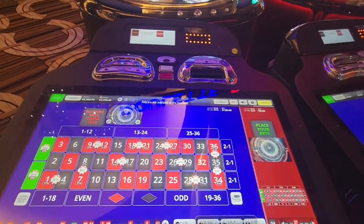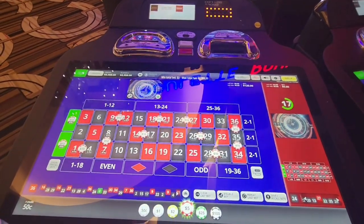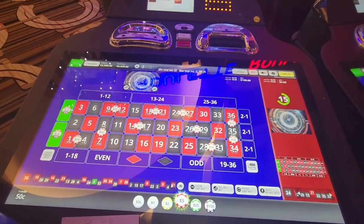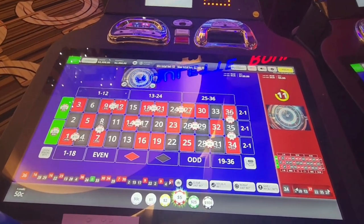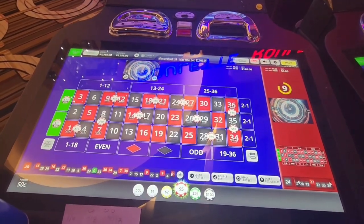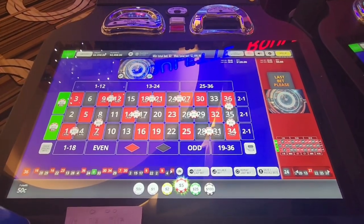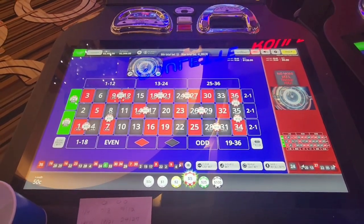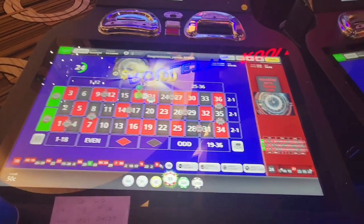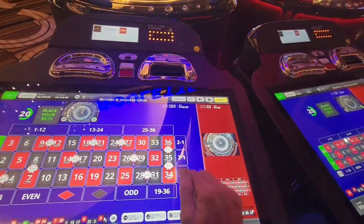Playing the blue wheel in this 8-seat configuration. The blue wheel is on the right and the red wheel is on the left. Unless, of course, you're coming from the other direction, but from the direction I'm facing, the blue wheel is in front of me and the red wheel to my left. You can play the wheel. You can change screens. You can do whatever you want.